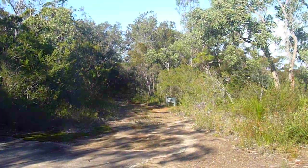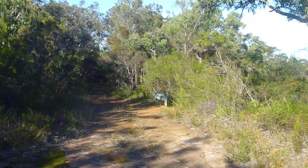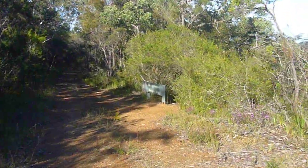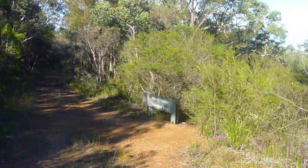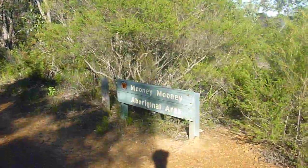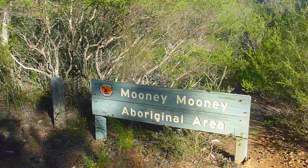I'm surprised that it's not more signposted up on the roadway there, because you've got a big national parks and wildlife sign here. But if I didn't research this online, I would not even know this was here. Mooney Aboriginal area.